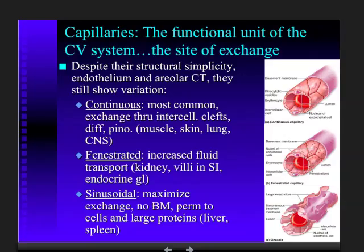So when we talked about the respiratory barrier, remember the respiratory barrier, type 1 pulmonary epithelial cells? And then we said there was the capillary next door, going through the endothelial cells for diffusion. That's it, continuous capillaries.